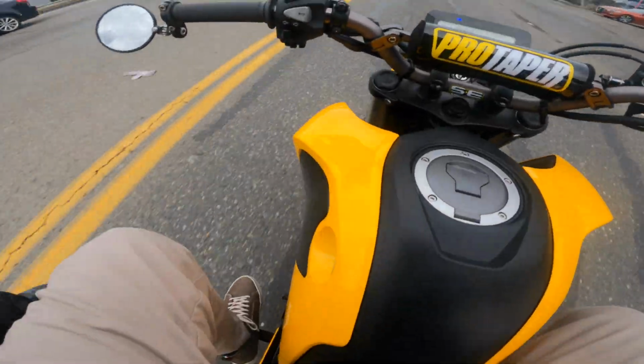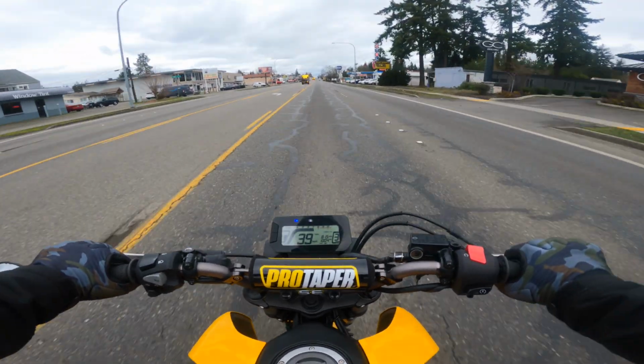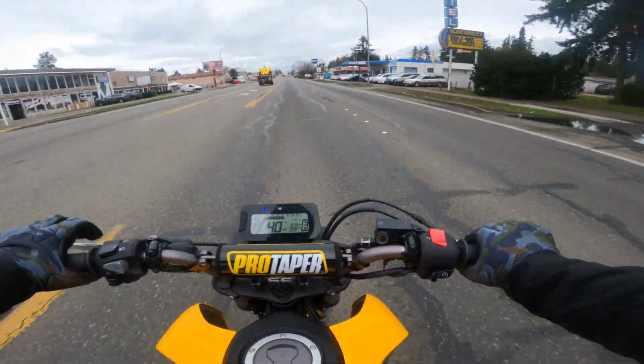You know why my legs are cold? I'm not wearing my boots. I'm wearing these shoes. These are actually riding shoes, but I'm not wearing my boots.